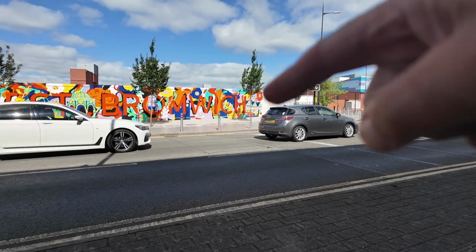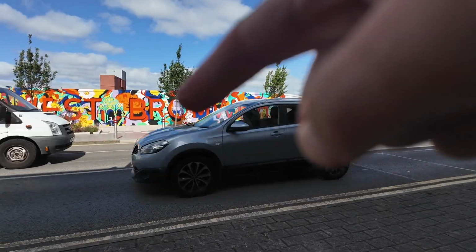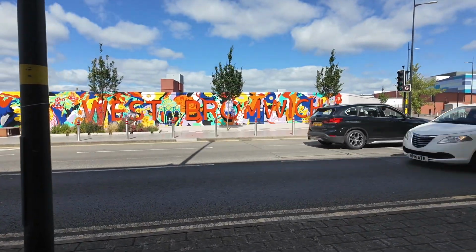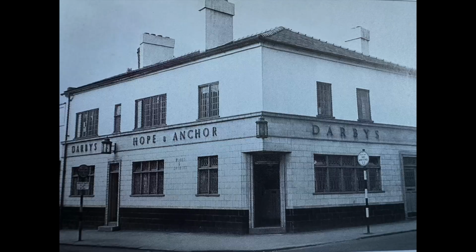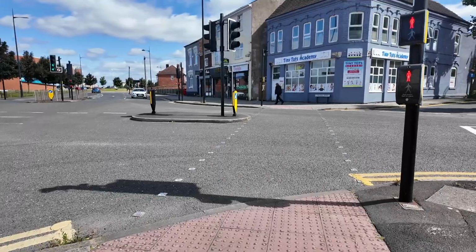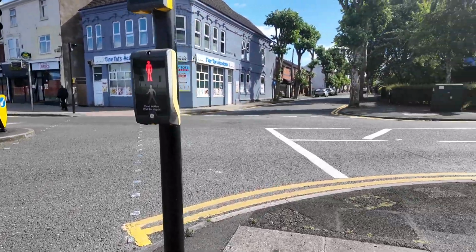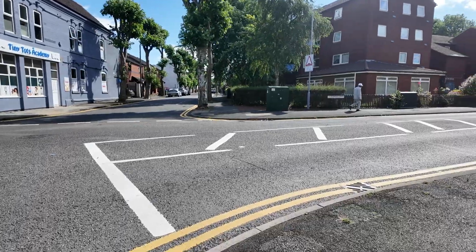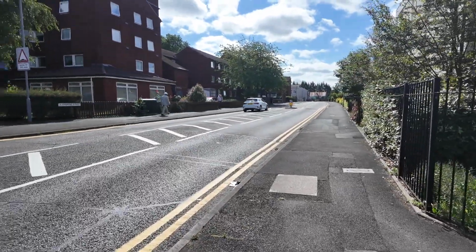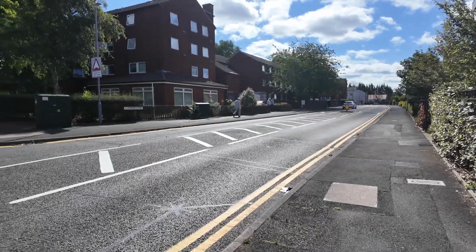And just on this corner of Pitt Street and Bull Street would have been a pub called the Open Anchor, and that pub closed in 1969 when they developed all the roads. There was a fair few pubs that got knocked down in 1969. We're on this very busy junction now because we've got Overend Street just up there. There used to be a pub up there called the Plough. I don't know if anybody remembers it.